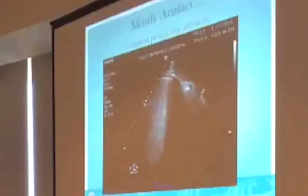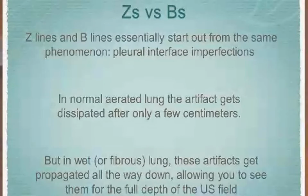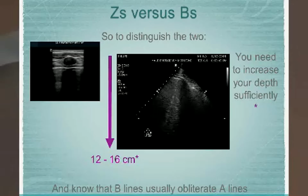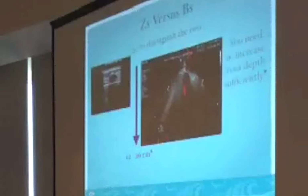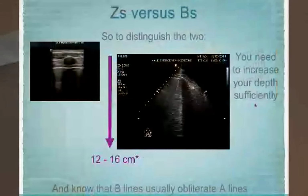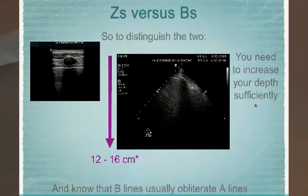There's some pitfalls there. Pulmonary fibrosis can look a lot like this. ARDS can look a lot like this. But that's the difference. So when you're trying to determine Z lines versus V lines, Z lines are tiny little wispy ones, and they usually dissipate in less than 6 centimeters. Drop your depth to 12 or 16 centimeters, and if they're still going the full range of the field, and if you see more than 3 of them on a freeze frame, then those are pathologic V lines.